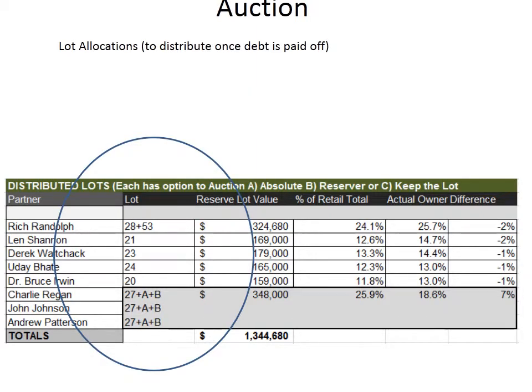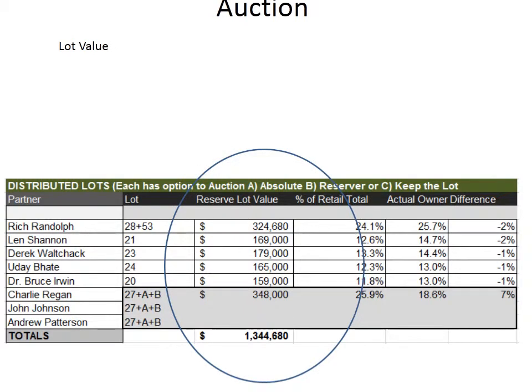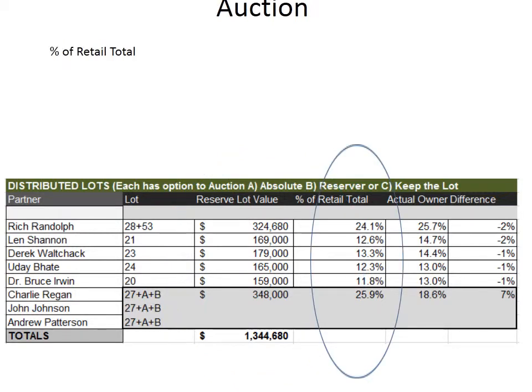Prior to auction, what we do is allocate lots to each of the partnerships. Of course, these would be distributed legally once the debt is paid off and the auction is concluded. And these are just some sample lot placeholders with approximate retail values attached. The reserve lot value, basically it's the combination retail value for the lots that were assigned. So it all neatly added up to roughly $1.3 million. So if you look at Lynn Shannon, lot 21, $169,000, that is roughly 12.6% of $1.3 million.